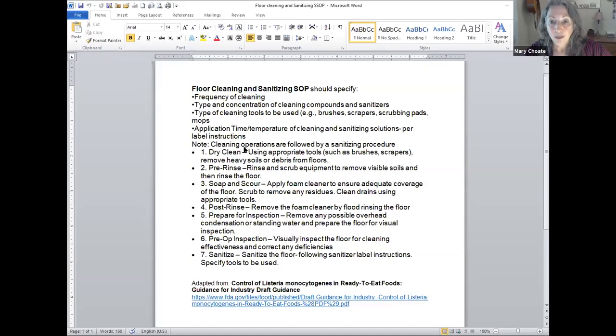And also cleaning is followed by sanitizing if you're working to get rid of Listeria or prevent Listeria. So start by dry cleaning with brushes and scrapers, get the heavy soil and debris up from the floor. Pre-rinse and scrub equipment or floors to remove the visible soils, then rinse the floor. Mostly we're talking about floors here, but these same steps could be used for other equipment.